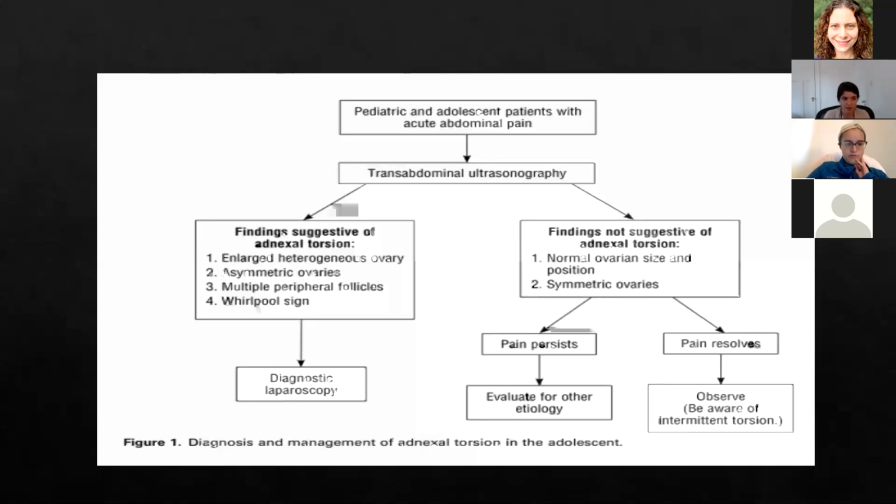So this is from the ACOG committee opinion on adolescent torsion. Basically you want to get your transabdominal ultrasound, especially in a patient that hasn't gone through puberty and is not sexually active. And then for findings, an enlarged heterogeneous ovary, the ovary sizes tend to be asymmetric compared to each other. You can have multiple peripheral follicles, of course, the follicles can get pushed out to the periphery, and then a whirlpool sign. We'll look at a picture of that in a second. So that would lead you to do a diagnostic laparoscopy.